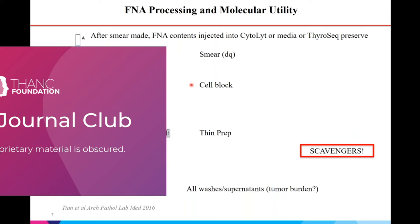However, we tend to be at the bottom of the selection. After a number of cuts have been made for immunohistochemistry or diagnostic purposes, then we get our specimen for molecular, and sometimes these small blocks can be depleted. We can also use the thin prep, but importantly, what's been found in the last number of years is that discard FNA washes and supernatant are a rich source for DNA and RNA that we can actually use.